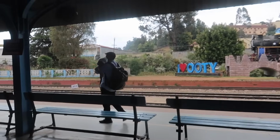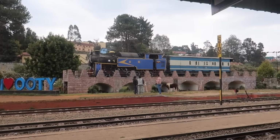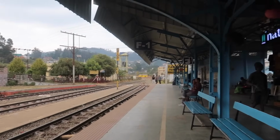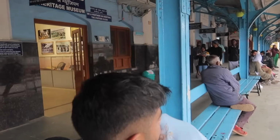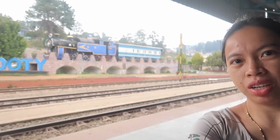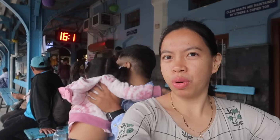Finally here at Uti railway station. They have museum also. Heritage Museum. We're at the railway station waiting for our train. Finally, after like 25-30 minutes of walking. Here's the replica of the toy train, which we're going to ride in 1 hour. Our train will arrive at 5:30 in the afternoon, and now it's 4:15 ng hapon. We are just waiting.